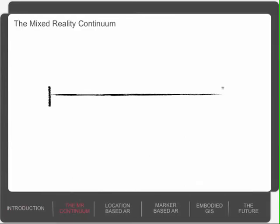So I decided to use something called mixed reality, which is a way of combining the real world with the virtual world. This is called the mixed reality continuum. On the left-hand side here, we have the real environment, the real world. Everything is real, where there's nothing augmented or anything like that. Basically, it means the real world. And then at the other end of the continuum, you have the virtual environment. So that is everything which is created in a computer.